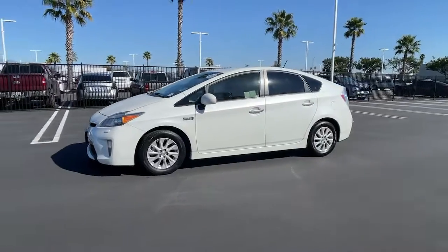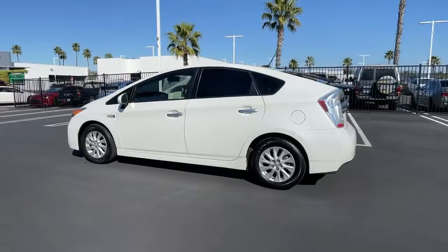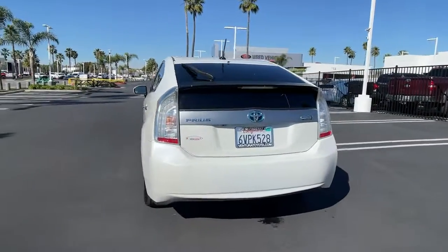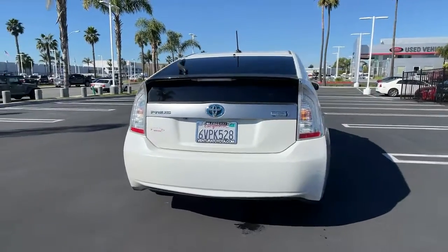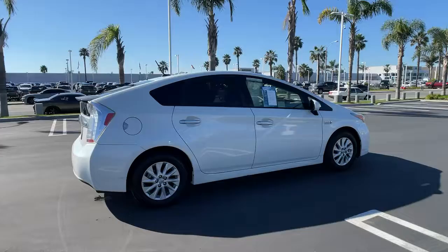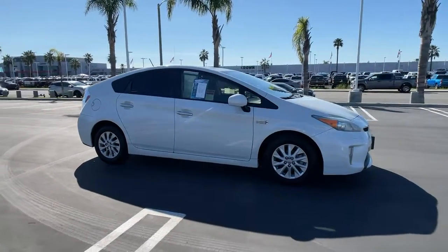Hop into the 2012 Toyota Prius plug-in. With less than 120,000 miles on the odometer, this vehicle stands out from the rest. This vehicle delivers the best of sporty styling and modern efficiency. Confidence comes standard thanks to driver-focused design, state-of-the-art safety features, and a premium feel.